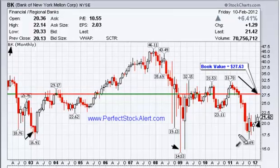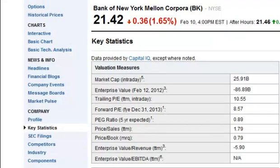Let's have a look at some of the fundamentals. Okay, I'm looking at the Yahoo Finance page and looked up the ticker symbol, and I'm looking at the key statistics for this particular company. You can find these statistics almost anywhere, including your discount broker. You'll notice here that the market cap is $25 billion. It's a large cap stock, and you'll also notice here the enterprise value. It is a negative number.